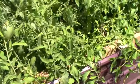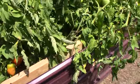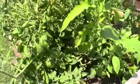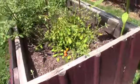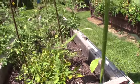These are all paste tomatoes here. These are the Romas up here. Roma and Amish paste. We'll use a lot of them when we make our sauces and stuff. Since this video's over with, I gotta make tomato juice.